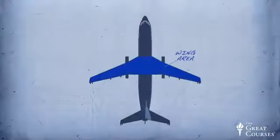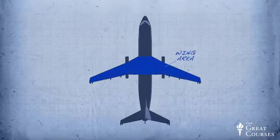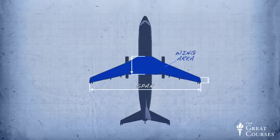Up until now, we've mostly been thinking of the wing's aerodynamics in a two-dimensional sense. But a quick look at the wing profile reveals that the wing is anything but 2D. Across the span of the wing, there is a substantial variation in the distance from the leading to trailing edge, which is termed the wing chord.